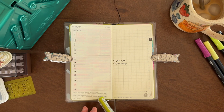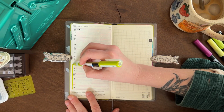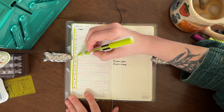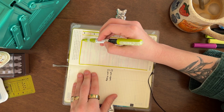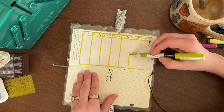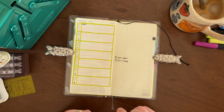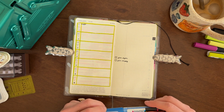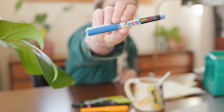Okay, so now I'm going to do the outlines in this color. I think I actually want to do the blue on the right side this time and do 3 colors. I don't know, what do you think? Am I making a mistake? This is the color that I'm going to use on the right side of the page.